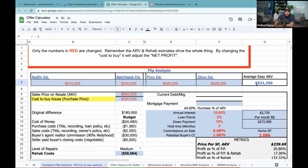So what this does, everyone, is it allows you, if you do not know how to run comps very well, to take the estimate from Batch Leads, Redfin, Privy, Zillow. Those are the ones that I put in here, and it takes them and does an average. So there's your average ARV if you're not that good. I teach you, and I know how to actually find an exact ARV, or really, really dang close to it, just through practice. That's a skill you have to learn. So all you do is put in the information that you find.